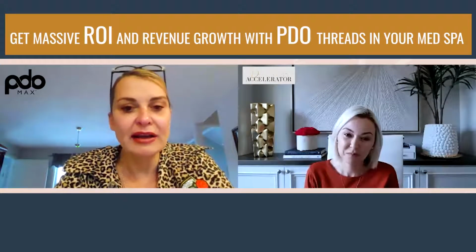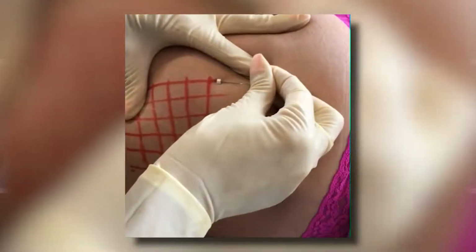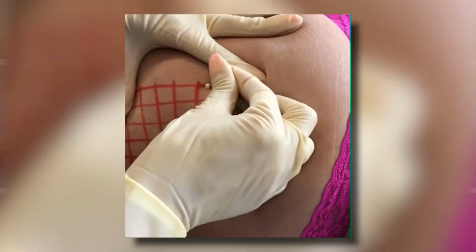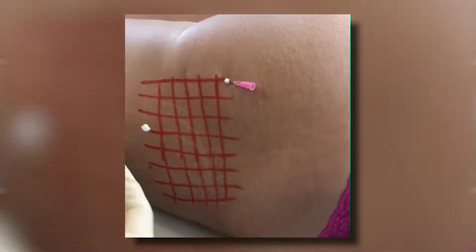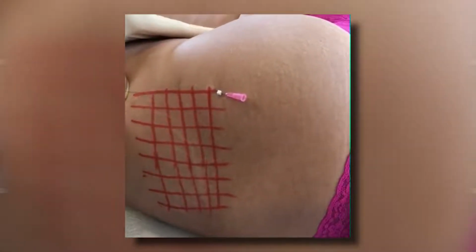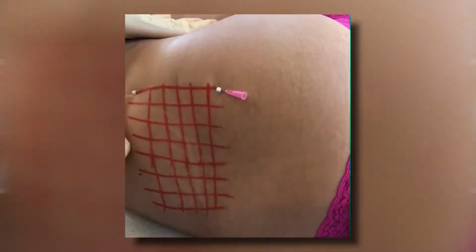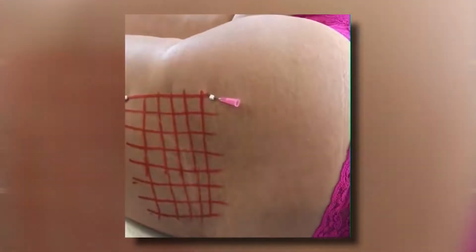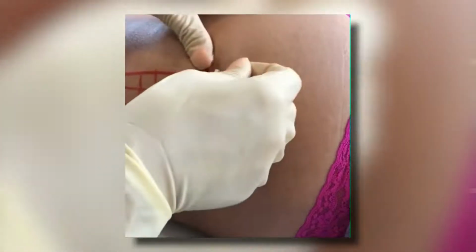Their ROI can be anywhere from 300 to 600 to 800%, depending on the part of the country they're in, their expertise, and their ability to get the results. There is a definite learning curve with threads. It's not something you can just pick up and do. You need to immerse yourself in a full day training. We find that the people who do that are the most successful ones. If you go to just a training where you're only working on one person, it really limits your skill level.